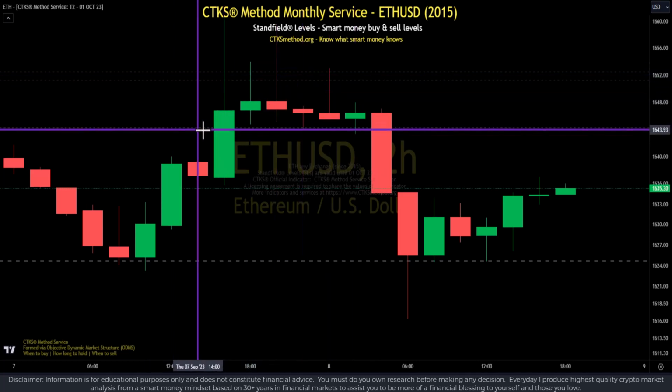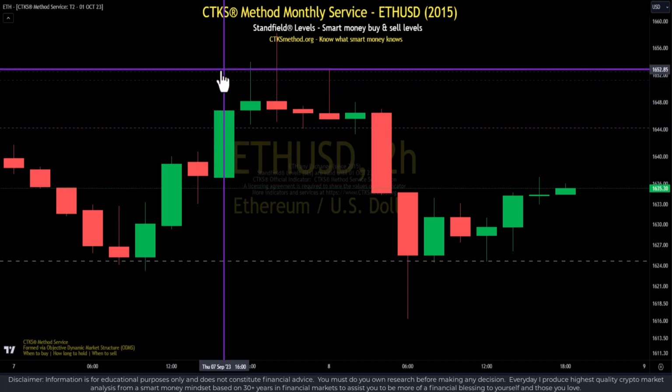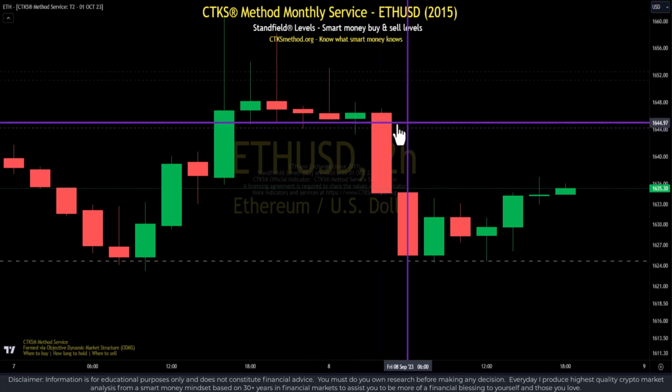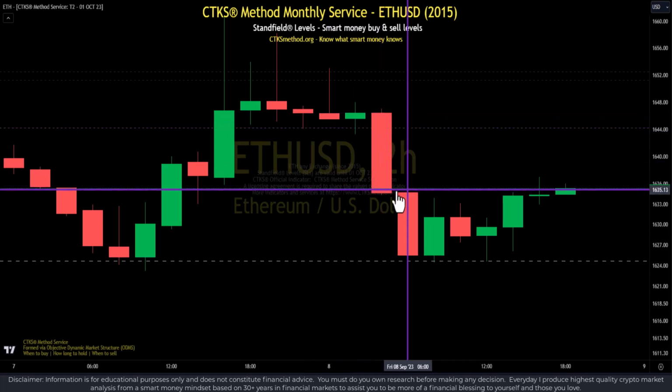If a price can't get above an SL, where's it going to? It's going to the next SL below. If it can't get above, it's going to the one below.